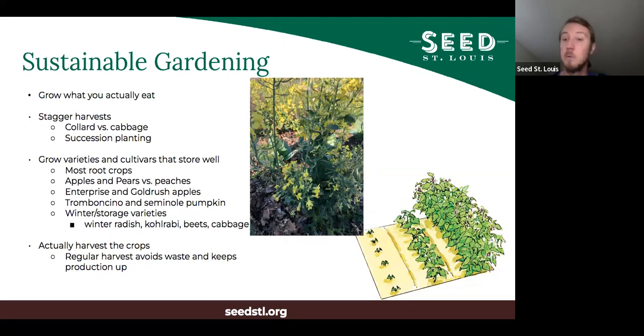If you really like summer squash, stuff like zucchini, patty pan, crookneck, they tend to rot relatively quickly, but a summer squash like Trombencino squash can actually store a much longer time. And then moschata squash species, which are things like butternut or Seminole pumpkin, store much longer than Pipo type squash. So things like acorn squash and spaghetti squash just don't store as long as butternuts and Seminole pumpkins.